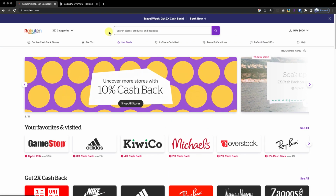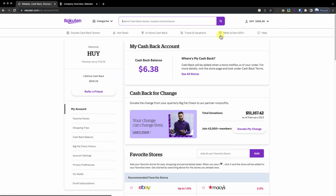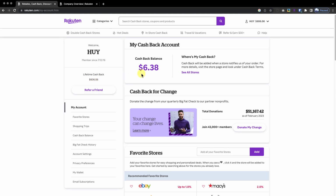So I am logged into my Rakuten account, and let me show you guys how much I got paid so far since I started in July of 2016. I made about $606 as my lifetime cash back. So basically, I've been buying almost everything through Rakuten to save a little bit of money throughout all these years.